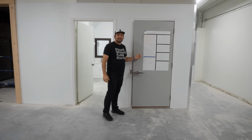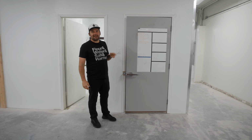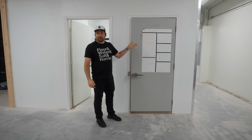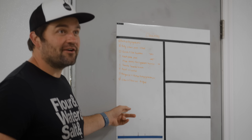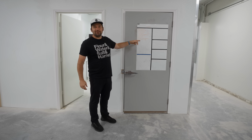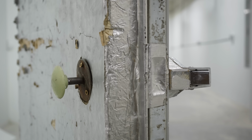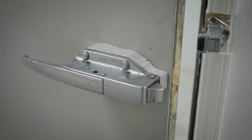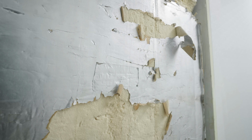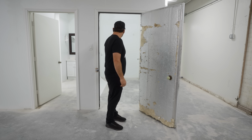You might recognize this door. In fact, if you look at a lot of our videos, I'm certain that you could pinpoint this door. It's from the garage. This little whiteboard here is some strange reminder of basically our last few days operating the garage bakery. And basically we just took these doors from there and installed them here. In fact, that's one of the 10% of the work left to do. We need to line this foam insulation with proper commercial FRP.